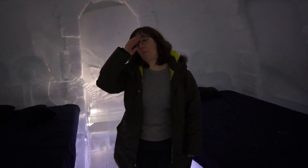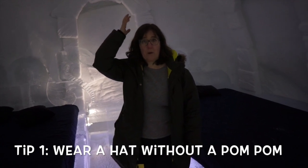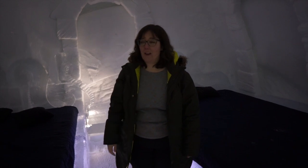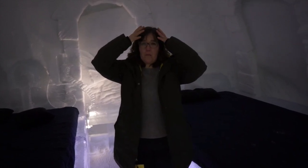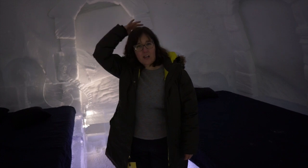Also, they tell you to wear a hat, which we both did, but both of us had hats with a pom-pom on it, and that kind of got in the way. So Mike lost his hat halfway through the night. It came off and was in his sleeping bag. Mine stayed on, but because of the way the pom-pom was, it sort of pushed further down on my face, and then it was half over my face for part of the night. And the pom-pom was just an extra thing to get caught on the sleeping bag. So I'd recommend get a hat without a pom-pom if you're sleeping.